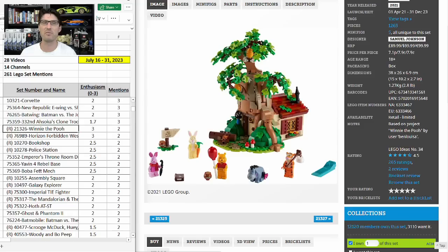I totally agree. Fantastic set for investing. Over 1,200 pieces for $100, so a great price point. We've been able to get it for around $80 from time to time. I built mine not too long ago. It is a great build experience. The minifigures are very well done, obviously all exclusive. The production on the minifigures was very good too, which I am certainly pleased with.